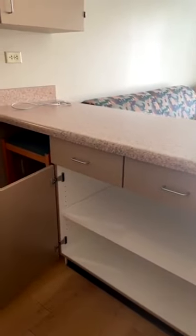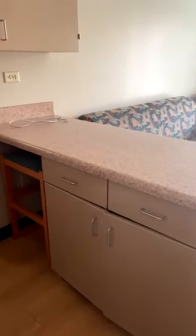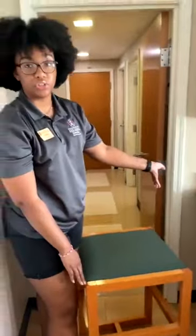This is a good space to do this. And there's a sitting chair underneath, but it's also big enough for a mini fridge. I have a mini fridge underneath here.